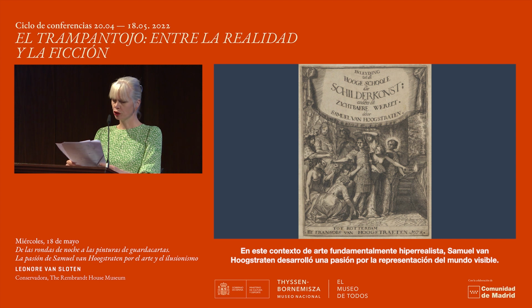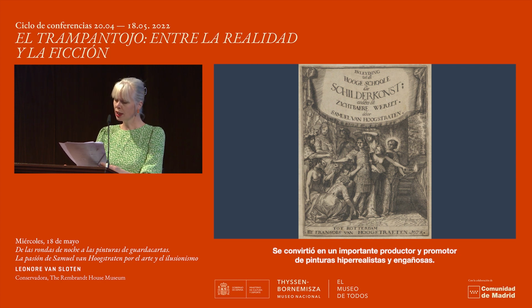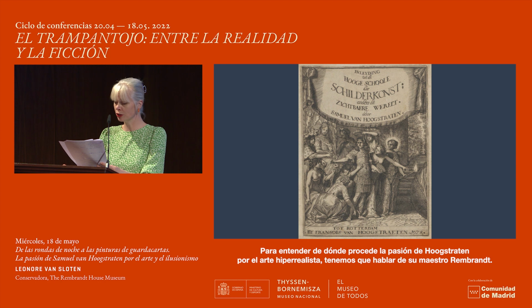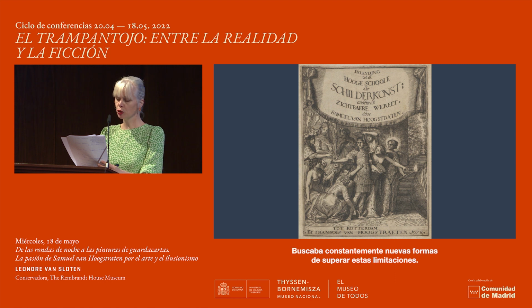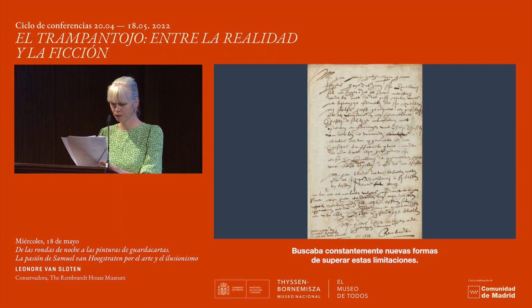Now, within this context of fundamentally illusionistic art, Samuel van Hoogstraten developed a special passion for the depiction of the visible world. He became an important producer and promoter of hyper-illusionistic, deceptive paintings. And to understand where Hoogstraten's passion for hyper-illusionistic art came from, we have to discuss his teacher Rembrandt. In the years prior to Hoogstraten's training, Rembrandt was already very much challenged by the possibilities and the limitations of art. He was constantly searching for new ways to surpass these limitations.